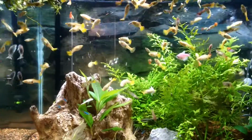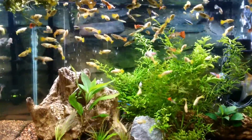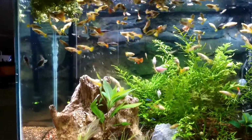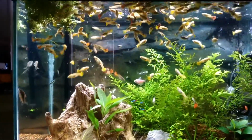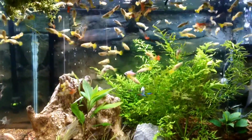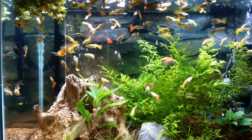It's 18 inches wide, so most of the time the fish look like they're quite crowded because they're at the front of the tank and the rest of the tank is empty. I always overstock my tanks. I think with guppies you can get away with it, especially female guppies.